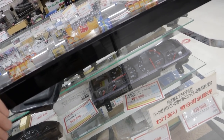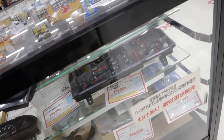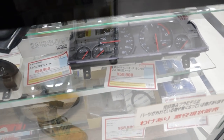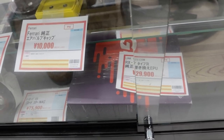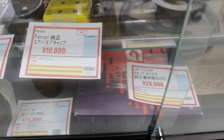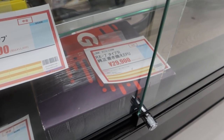Yo, that's kind of cool. 33 GTR cluster there. Very clean. That looks amazing. It's got 111,000 kilometers on the clock too. They put a bunch of... What is this? Linkecu.com. $300. What? That can't be right.